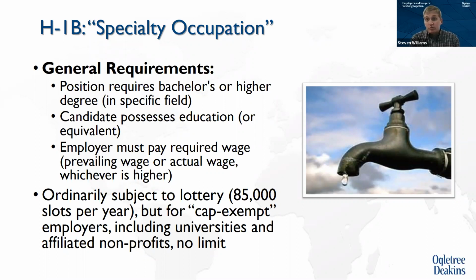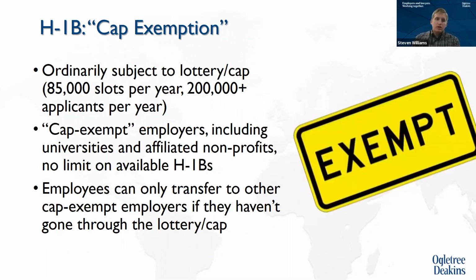So we can pursue an H-1B for employees of the university, regardless of the type of position, as long as they're employed by the university or an affiliated nonprofit, at any time, as long as they qualify and it makes sense to do so strategically. So again, just emphasizing this exemption, this is a big deal. Beyond universities and these affiliated nonprofits, there are very few additional exemptions to the lottery system.